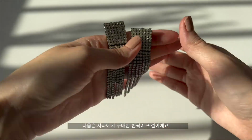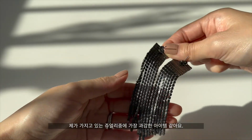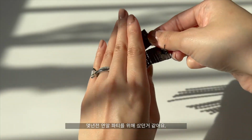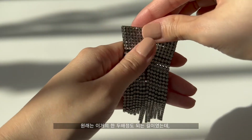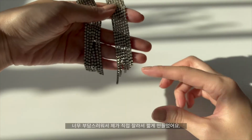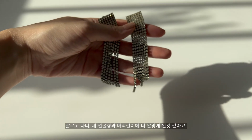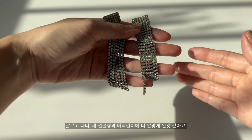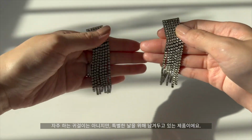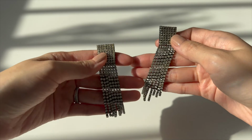Next are these sparkly earrings from Zara. This is probably one of the boldest statement pieces that I own. I think I got them for a holiday party a few years ago, and they were actually about twice the length, but I DIY'd it and cut it shorter to make it less overwhelming. I like how they turned out, and I think it suits my face shape and hair length better. This is not something that I'd wear often, but definitely will keep for special occasions.